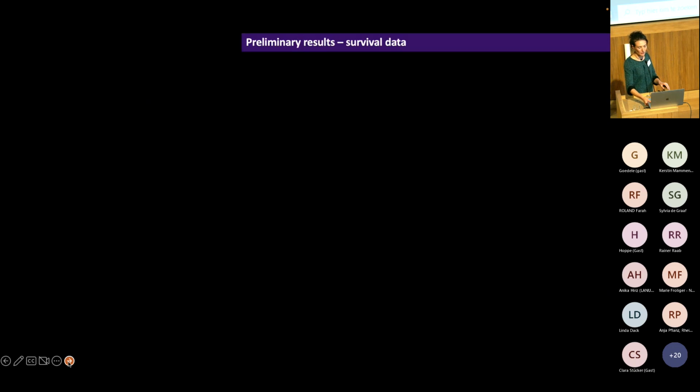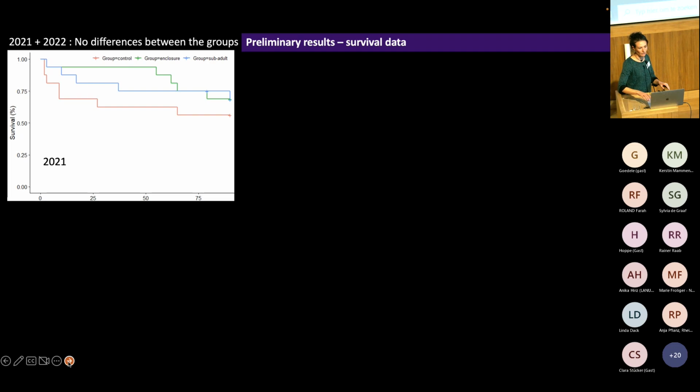So I will show you some preliminary results because I don't have all the results yet, as the fieldwork only finished last week for the study of 2022. So I show you what I have for now. So far, we didn't see any differences between the groups if I combine the years 2021 and 2022. Also, we can have a look at the survival rates. So for 2021, I got this graph.